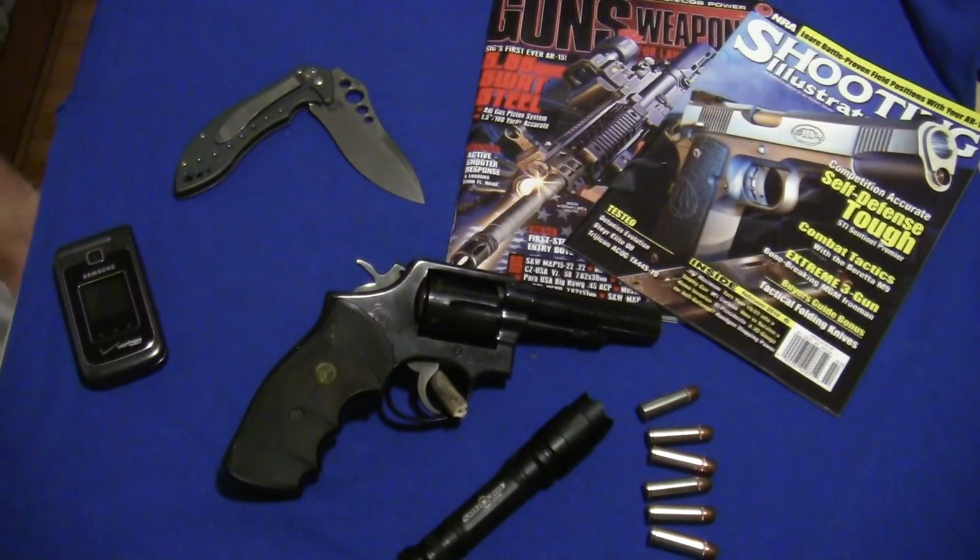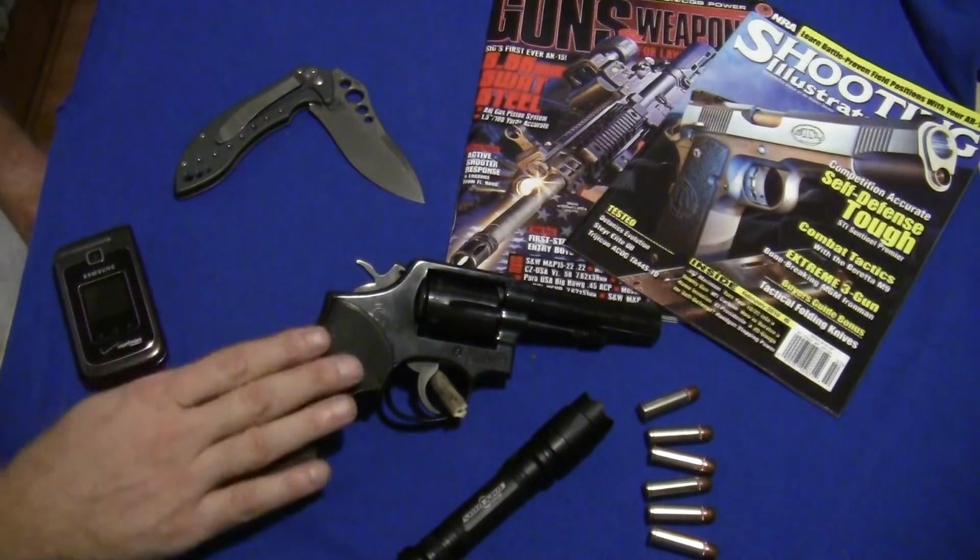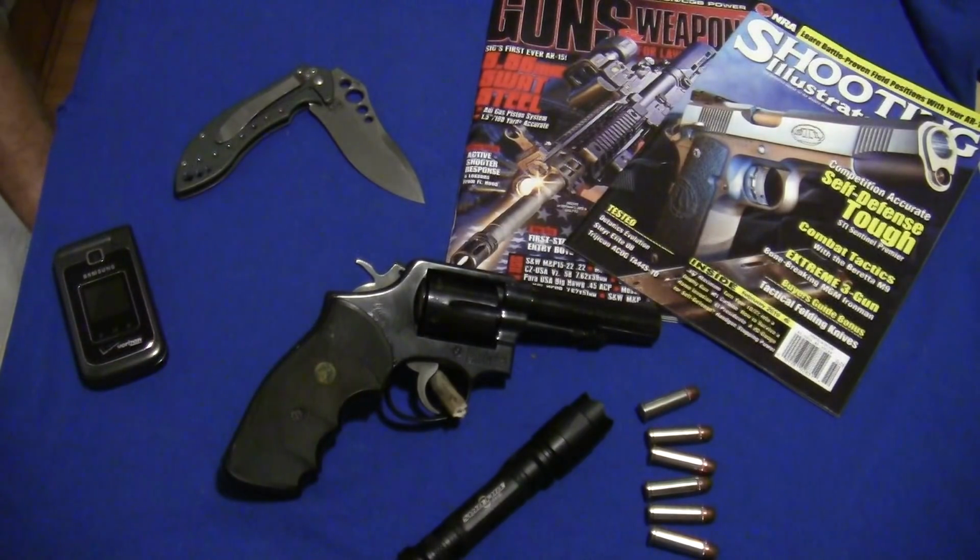And I had another person tell me, well, you only get 6 rounds on a revolver. That's not enough. Sure it is. In most situations, 6 rounds is perfectly adequate. You know what's more important than how many rounds you have in your gun? Being proficient with that firearm. If this is what you have, buy some ammo. Get out there and shoot that gun.